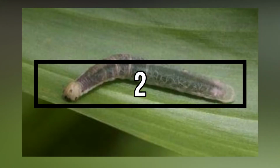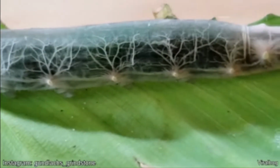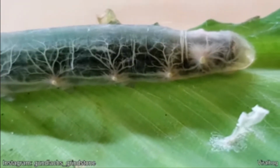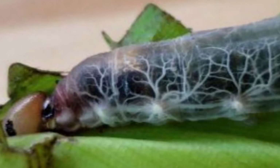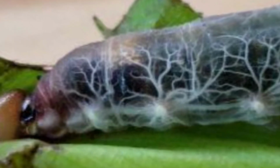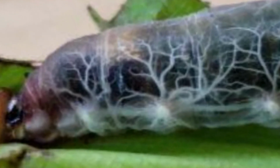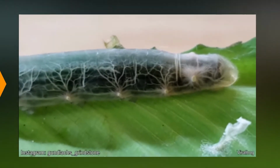Number 2. Translucent caterpillar. This strange-looking creature actually has a spot on this list due to the fact that it's very translucent. So translucent that you can actually see its respiratory system react when it breathes. The Brazilian skipper caterpillar has an adaptive feature to prevent predators like birds from eating it up since it makes them look like the veins of the leaves they camouflage under. This gives these freaks of nature the chance to sprout as full-grown butterflies.